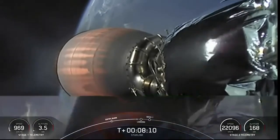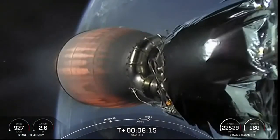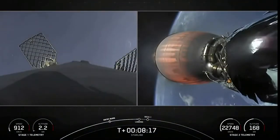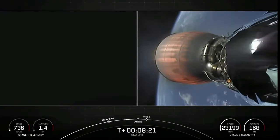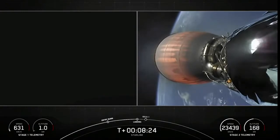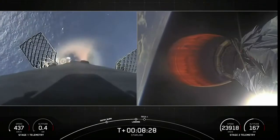Some beautiful views. Stage 2 is in terminal guidance, planet Earth, with our second stage Merlin vacuum engine on the right-hand side. Stage 1 landing burn. Startup of the landing burn. You can see the drone ship on our screen.